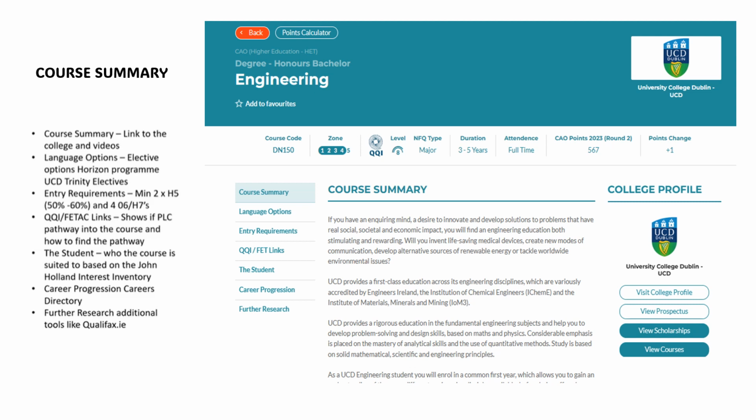The QQI FETAC links show if there is a PLC pathway into the course and how to find this pathway. And you can see here that if you click into that link, engineering in UCD does not accept applicants with further education and training awards.